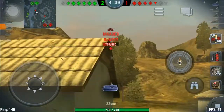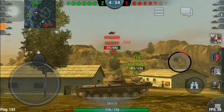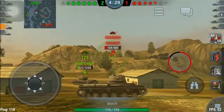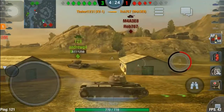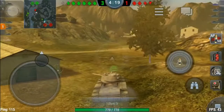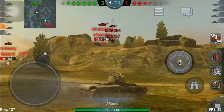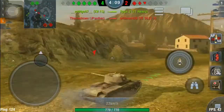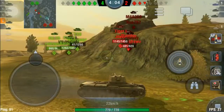Into him. And if all goes well, this will be a kill shot. Yep, okay. So we got our first kill. And I'm going around because our main frontal assault is that way. Yeah, I think we have this in the bag, but they can still come back. That Tiger's only lost 300 health.